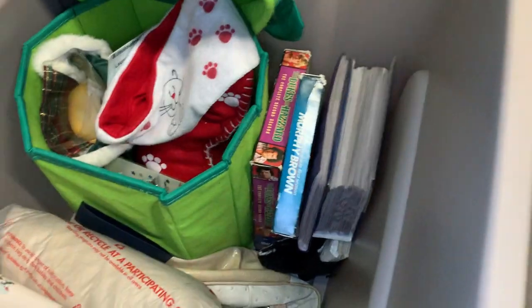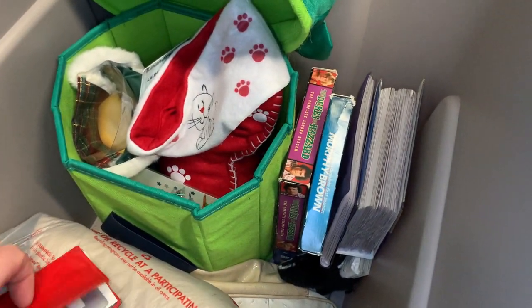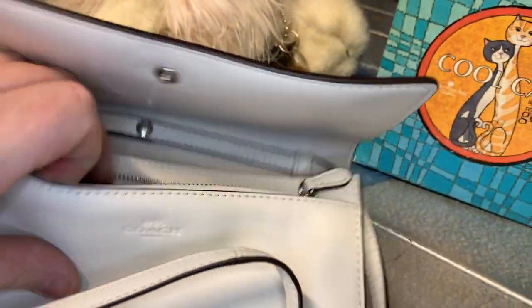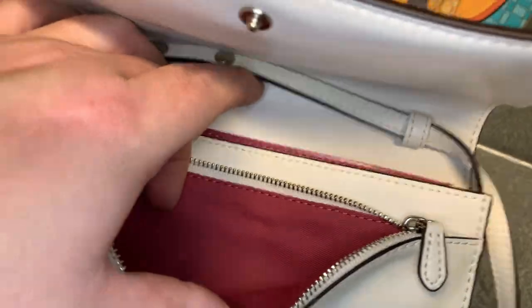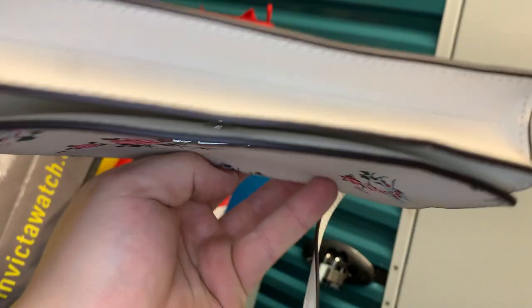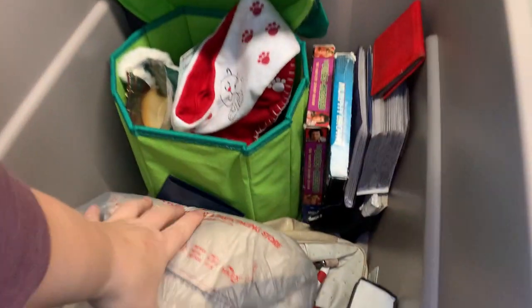More photos. Ooh, nice little, ooh, Coach. My wife would love this bag. Oh my God, hopefully it's real. She's a big time lover of flowers. And look at that, Coach with flowers. Authentic? I don't know. I gotta look at stitching and stuff, but we'll see.